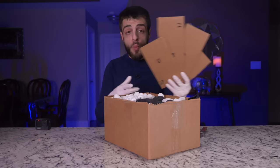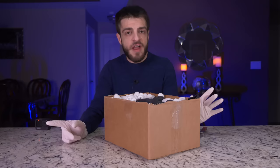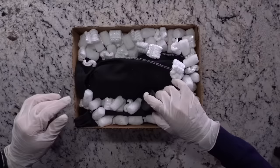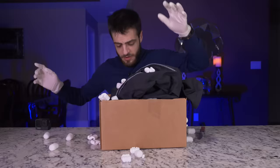Wonderful, so I got all of the flaps taken off of the package over here, and I'm gonna put them to the side. Everything that goes to my left, I'm gonna be keeping it, and everything that goes to my right, I'm gonna be throwing it in the trash. Just keep that in mind for the duration you watch this video. I don't know where to start. What the? Oh wow, oh my god.